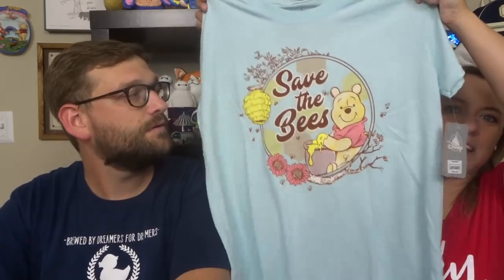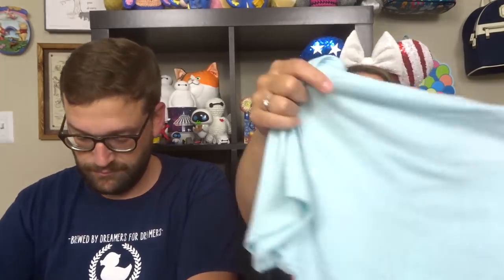Sometimes they fit just right, and sometimes they fit like a woman's size, super small. This one actually looks like it's pretty big, so I probably should have got the medium, but that's okay. Can I wear it? This was $22.99, but I'm pretty sure I got it on sale for $15.